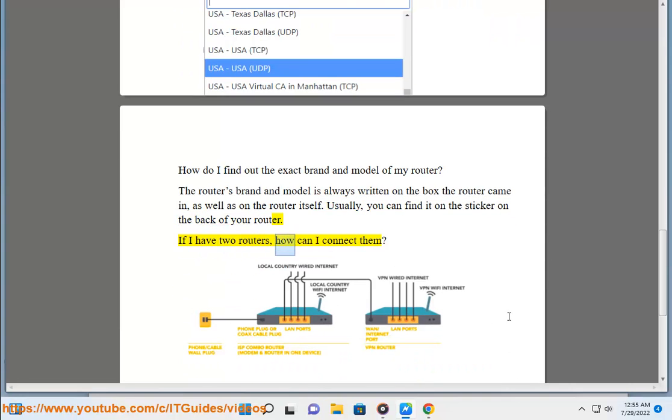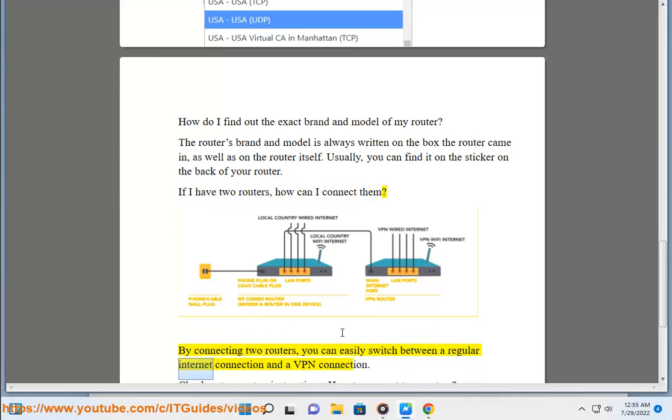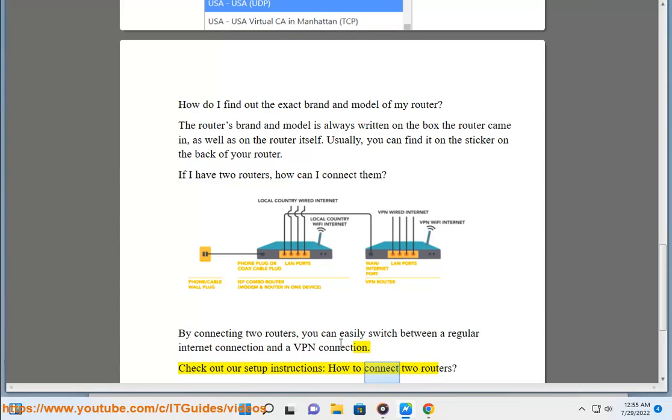If I have two routers, how can I connect them? By connecting two routers, you can easily switch between a regular internet connection and a VPN connection. Check out our setup instructions, how to connect two routers.